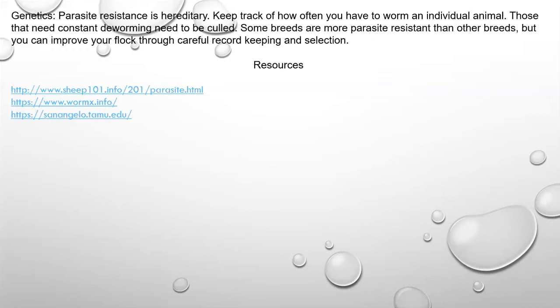There's some resources up here for you to go to. Wormex has a lot of good information, and so does the research station out there at San Angelo for the extension. They have quite a bit of information on parasite management, parasite control, kind of anything parasite you can think of. They've got a lot of information out there on it.